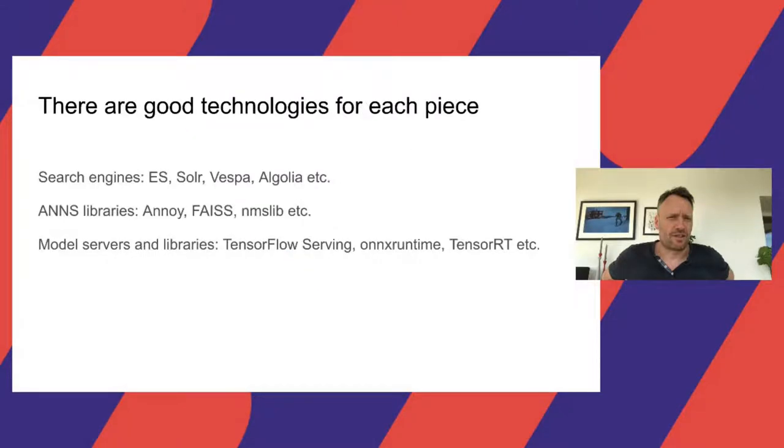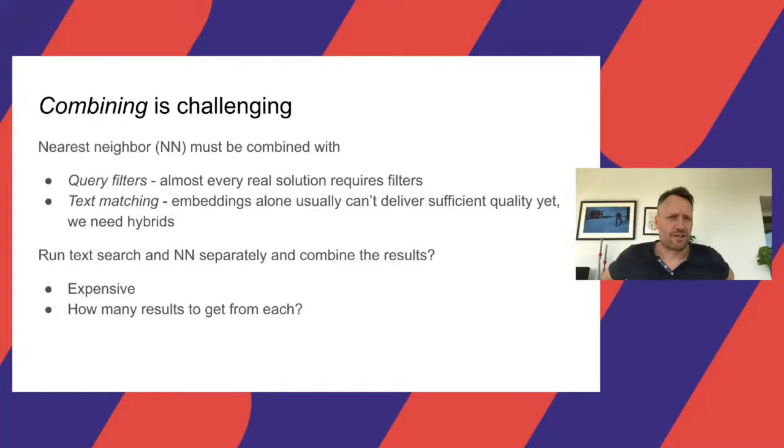So, while there are good technologies for each of these pieces that you want to put together to make a solution on the right, it's hard to productionize it, as I'll talk about in a minute. So the pieces are typically some kind of search engine and library for doing approximate nearest neighbor search, and some kind of model server or library for evaluating these deep neural nets, right? So each of these pieces are good, and if you're submitting to a Kaggle competition or something like that, it's quite easy to put this together and make it work for your submission, and that's it, right? But when you want to productionize it, you run into a bunch of challenges.